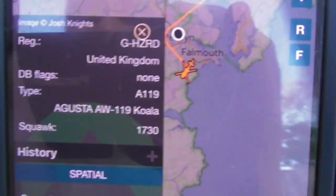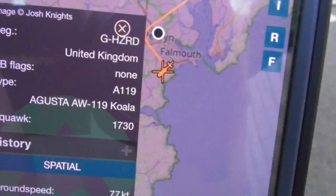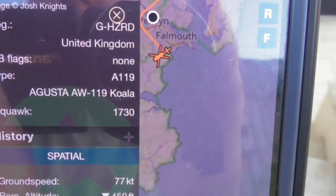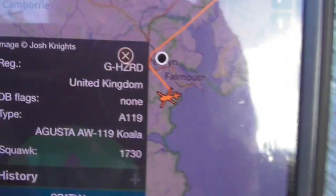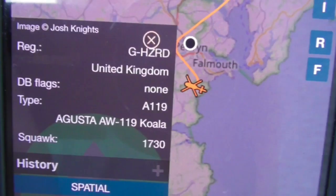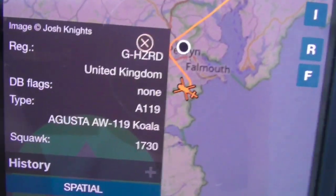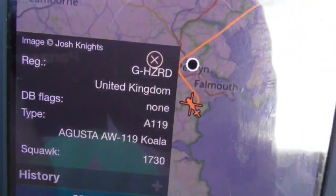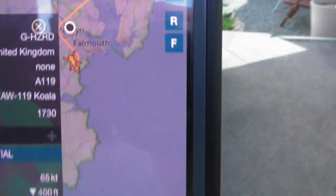Well, you realise that was the private helicopter we've just seen this time anyway. That was the other helicopter we've just now seen. But obviously this time it's the AgustaWestland AW119 Koala. This is the second helicopter we've seen, not like earlier when we saw the EC-155.